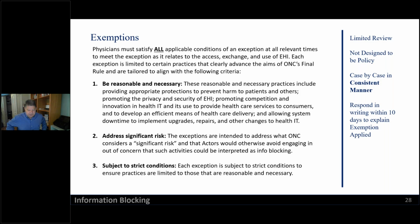So there are exemptions other than violations of state law. So the state law, a good example of that was the minor wanting to use the law that Florida provides to withhold sexual information from the parent or personal representative. But there are other exemptions that were identified that you can document and would also be a reason for not giving immediate or denying access to the patient. Now, all of these exemptions that we're going to go through must be reasonable and necessary and address a significant risk. So you have to apply them on a case-by-case manner. There's not going to be any general broad policy, and it must be documented.